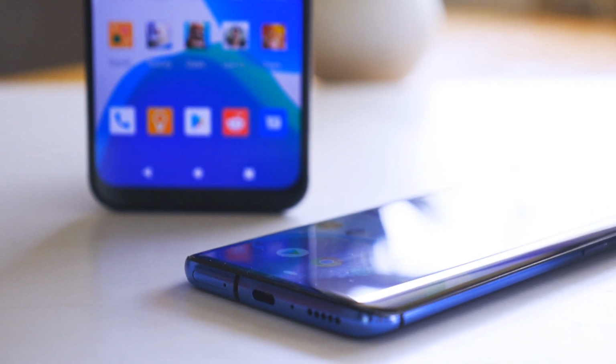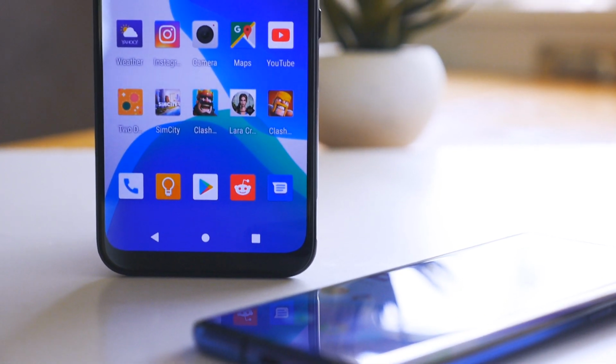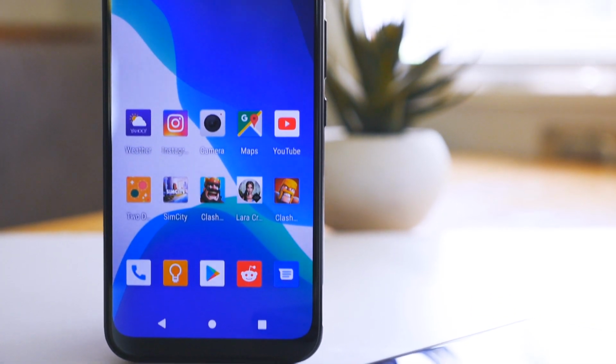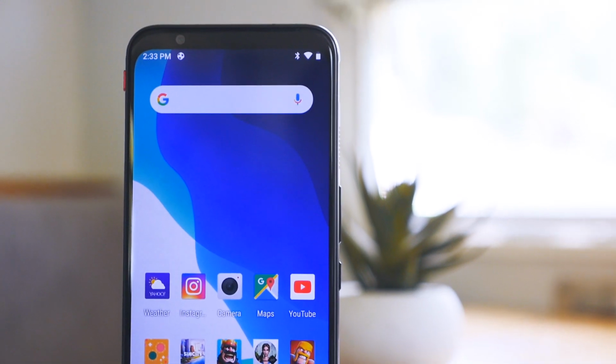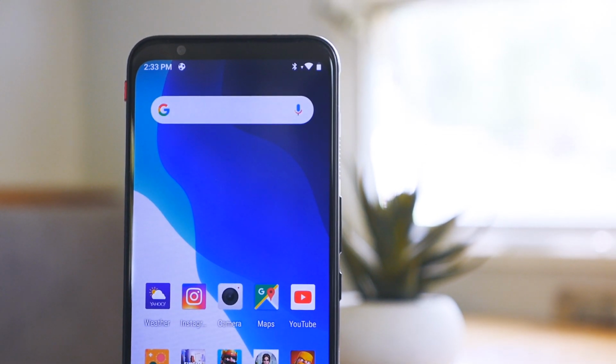Now, as far as their specs go, they do have some similarities. They're both running on a Snapdragon 855 processor, but the OnePlus 7 Pro has 12 gigabytes of RAM, while the Nubia Red Magic 3 only has 8.